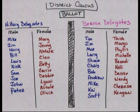They might like Hillary better, but they like Bernie's platform and agenda, so I might pick some Hillary people that way, and vice versa. Some Hillary people might choose to pick some Bernie delegates because Bernie's going to have the most. They may want to pick people that they really think will go and represent West Virginia really well and do a good job representing West Virginia.